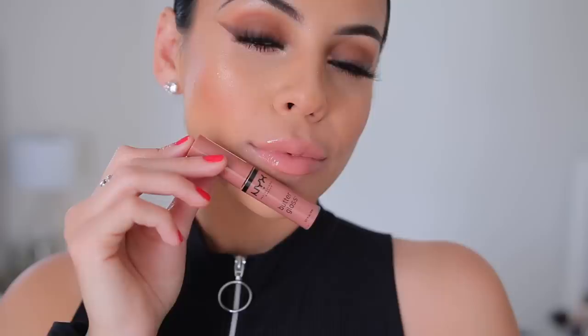These are so lightweight. They're not really thick or sticky on the lips at all, so they are very everyday friendly. They're a little bit less thick than the Ardell lip lacquers that I talked about, so it's not really like a lip lacquer. It's definitely a gloss with some pigment to it, but it's not super crazy thick, which I love.